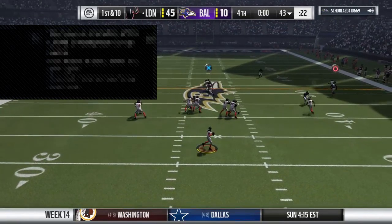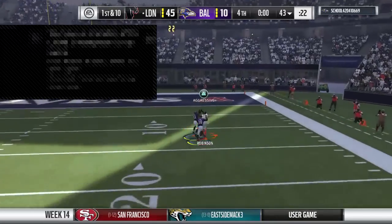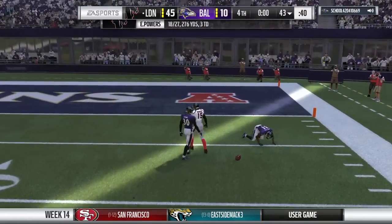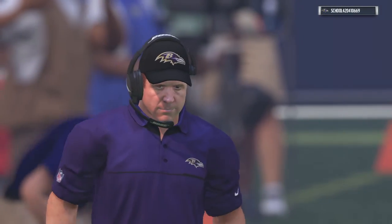Back to throw now on 1st down. He's going to let this one go deep. And it's incomplete. They're still throwing to the very end, but now this game is over.